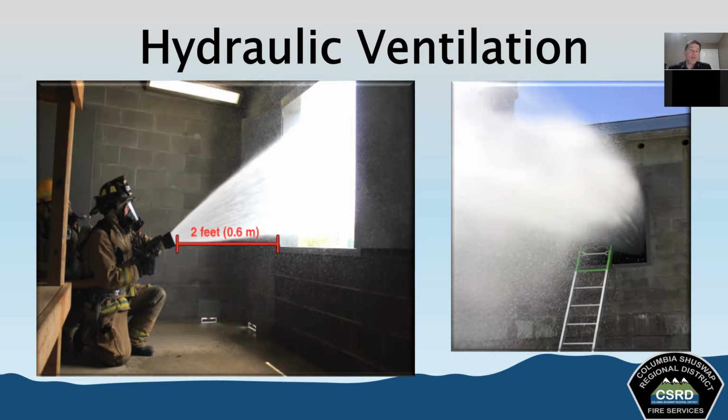Advantages of hydraulic ventilation: clear smoke from a room quickly. Those of you who've been through it and have had a chance to participate in our live fire training, you've seen that very quickly. It takes the smoke out of that room. And it can be used as needed during long overhaul or secondary searches. You can try it, you can do it, you can shut it down, you can try it, you can do it again later if you need a little bit more.